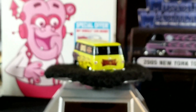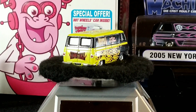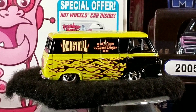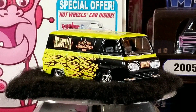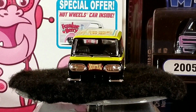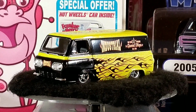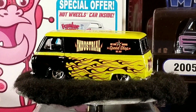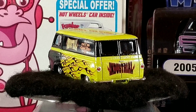Let's zoom in here and see if we can get some focus going on. Get a little closer here, so you can see some of the detail. Really cool yellow paint with the black flames. It says industrial and then it says speed shop on it, so there might be a speed shop named industrial, and this was like a special release from that. So this one's pretty cool, kind of more rare. This one was not sold in stores, I don't believe, because it was a special release. Like I said, only 1,500 of these made. So that one's a really cool one.